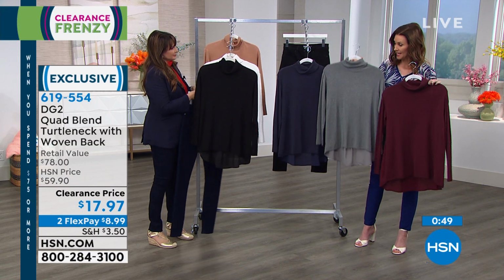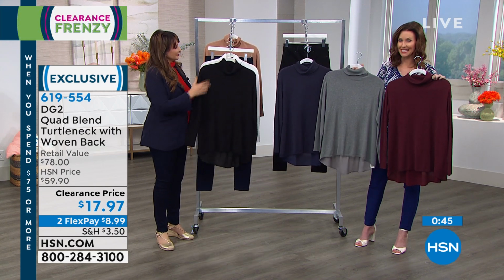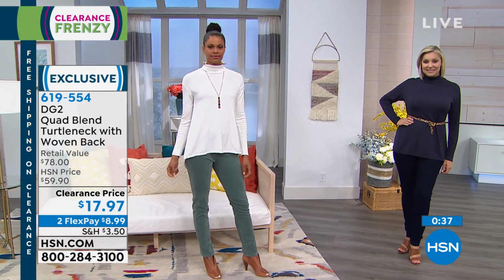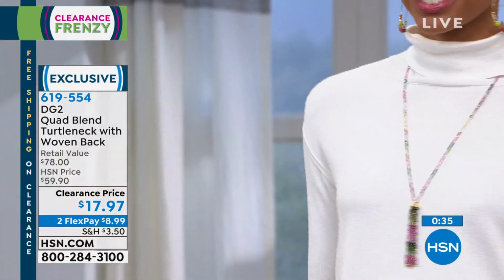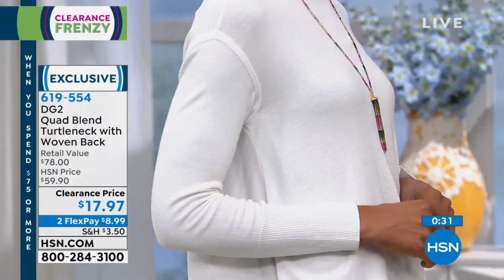So we have it in wine. There's that heather gray next to go. Navy, black, and a handful in the ivory, I believe. Extra small through 3X. Our models are wearing their true sizes. And now Victoria is close to 6 feet tall. She's wearing the extra small, and she still gets coverage all the way down the back. She's got that beautiful flow.